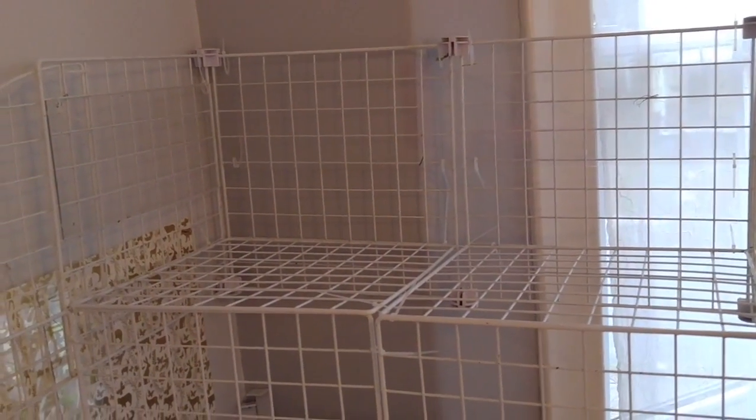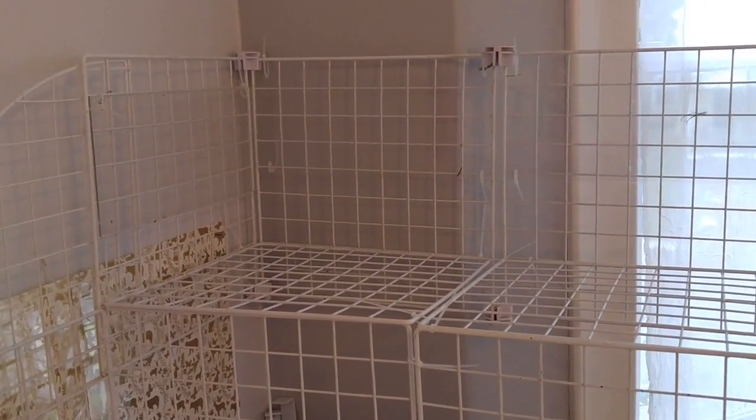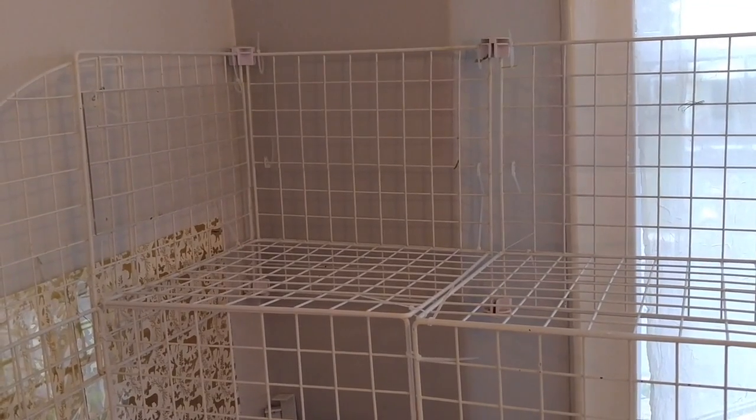Again, I reinforce all my grids with zip ties. As you can see, I have a bunch here and there supporting the grids, attaching them at different angles where a connector is not possible. It just makes the cage a little bit more secure.